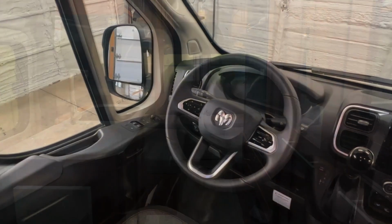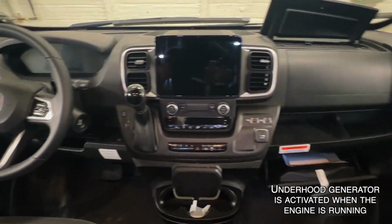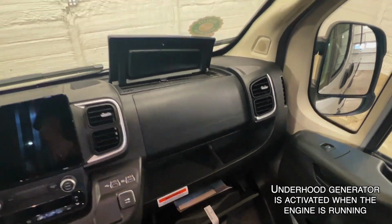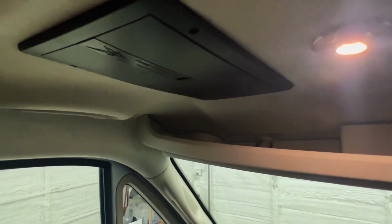Here in the cabin area, we got power windows, power locks, power mirrors, tilt, cruise. Got controls on the steering wheel. Got a glove compartment up here. More storage here and here. Storage up top for your sunscreen, sunglasses. Got our fuse panel that has our AC breakers and our DC fuses.